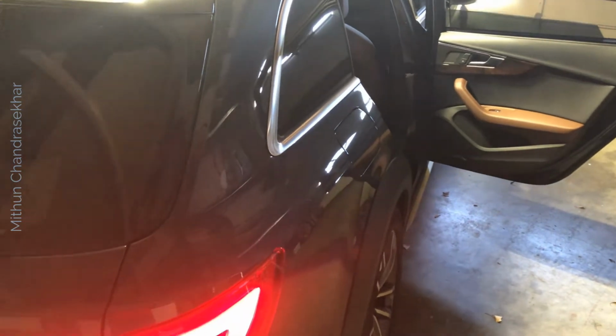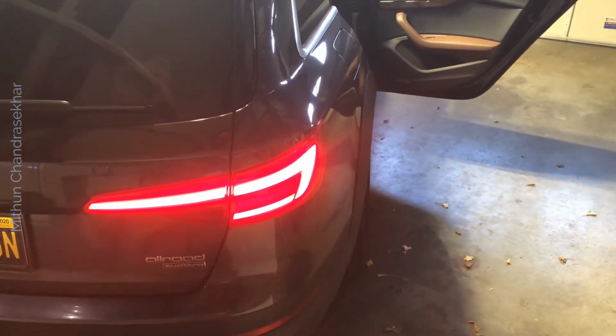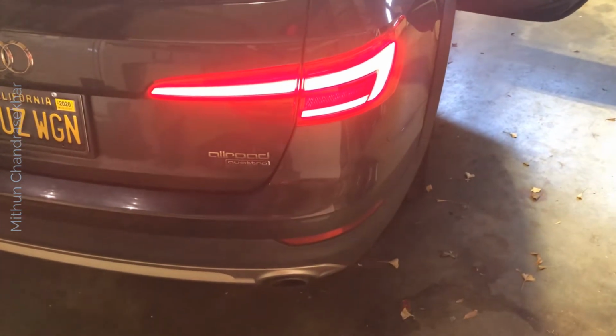And what's going to make things exciting is the fact that I actually ended up getting quick jacks. For those of you who don't know what quick jacks are, I recommend you Google it. So that should make working underneath the car a whole lot more fun and a whole lot easier.